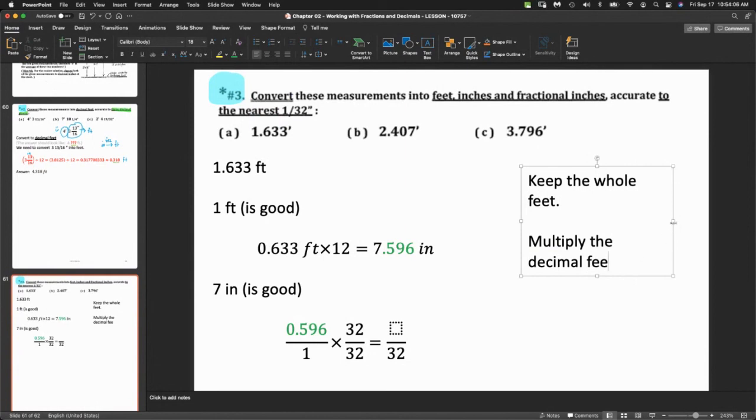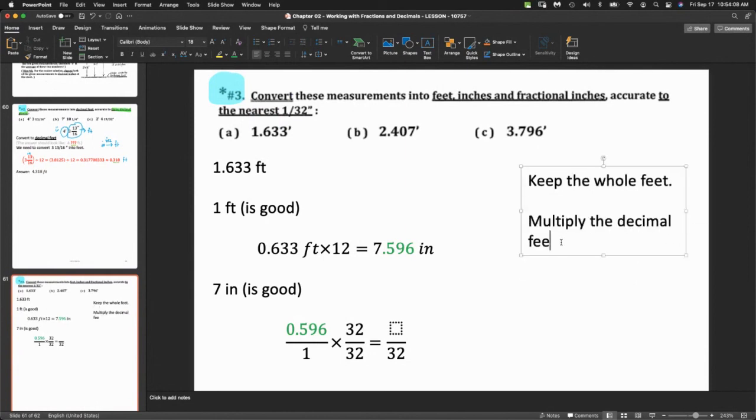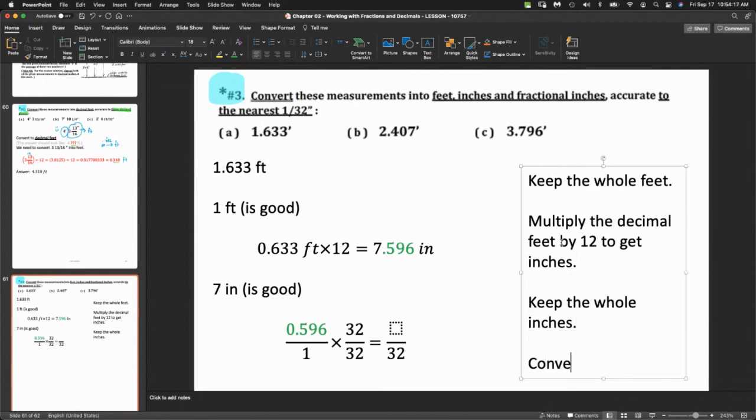Keep the whole feet. Don't touch it. Multiply the decimal feet by 12 to get inches. Keep the whole inches. Convert the decimal inches.